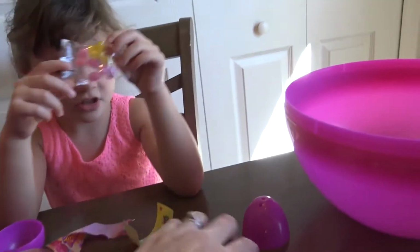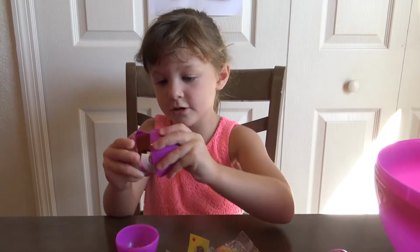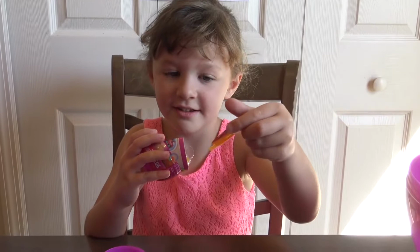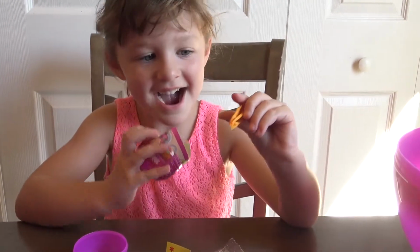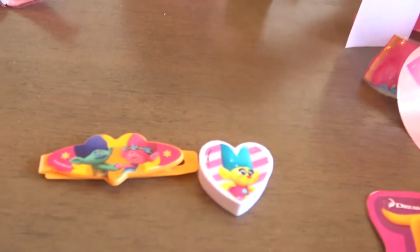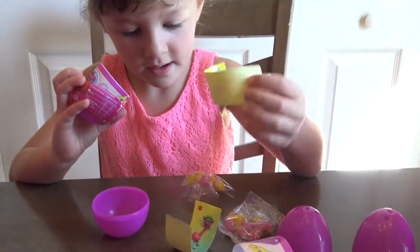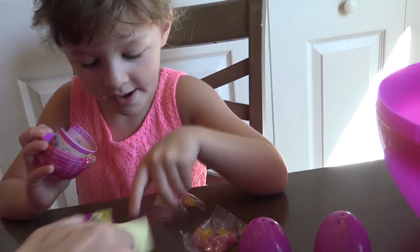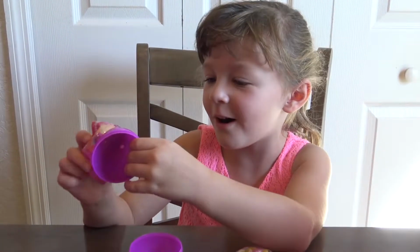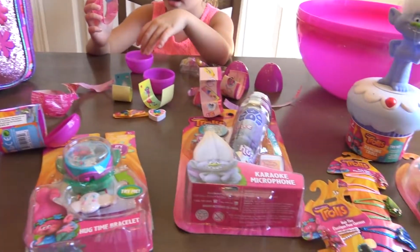We got another one, so maybe she could have the other one. You can open that for her. Yeah. We got a hair clip. Yeah. Wow. So we got an eraser and we have a hair clip. We got some more candy. We got some more jelly beans and we got some stickers. Cool. Yeah. And I ripped Poppy's hair. No problem.